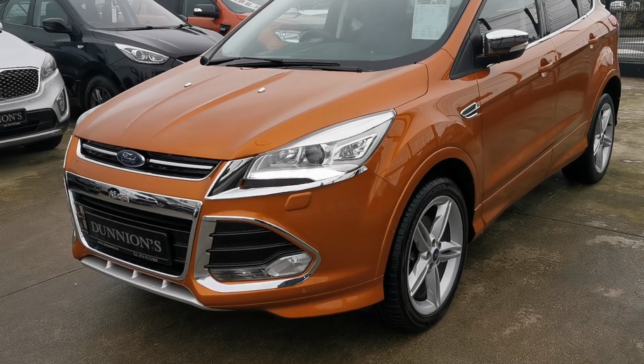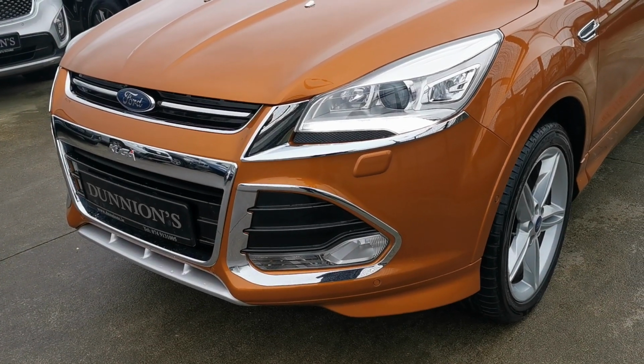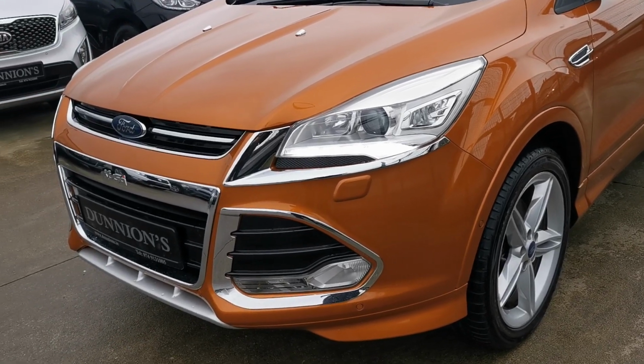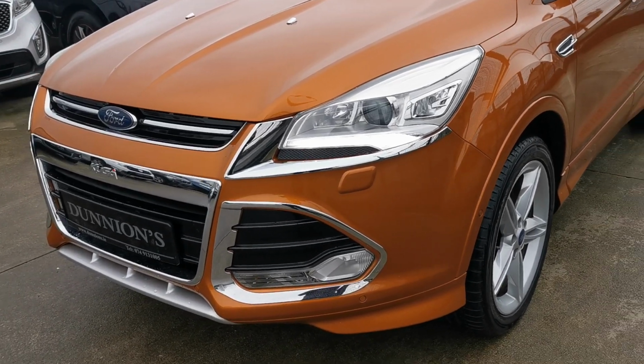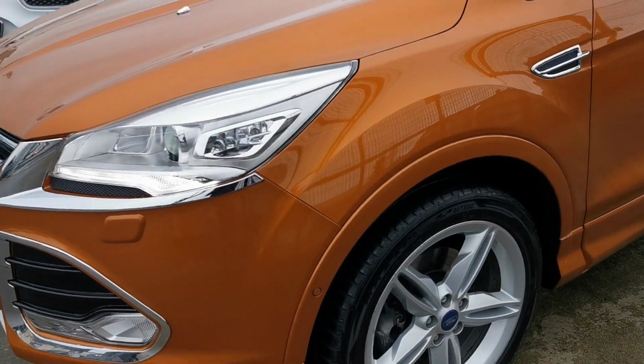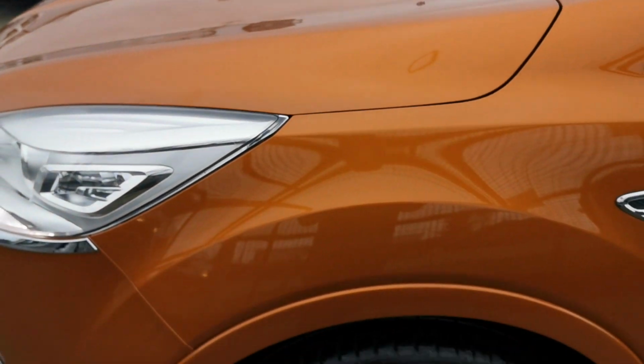totally spotless car, high spec including the body kit and the front and rear bumper and the side skirts. A lot of extras on it, like a chrome pack, xenon lights, LED daytime running lights, road tax is 280 per year.